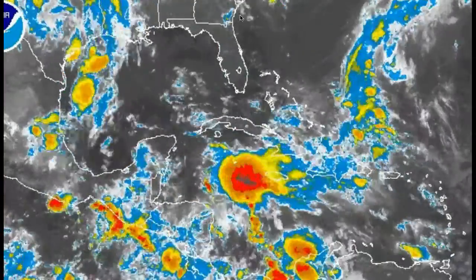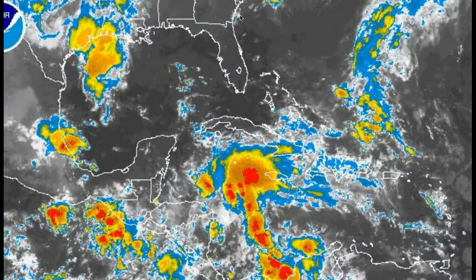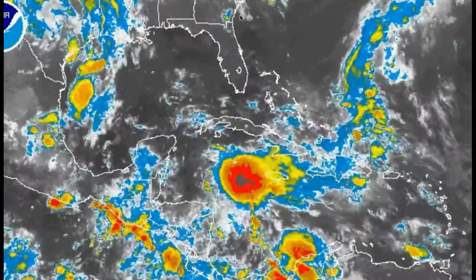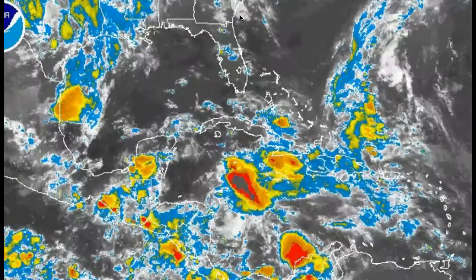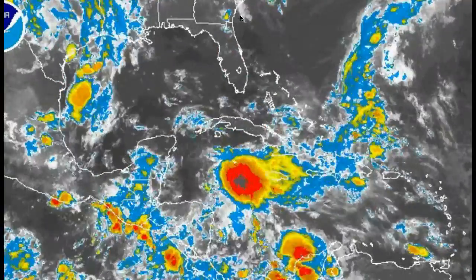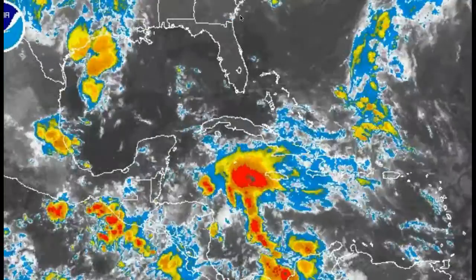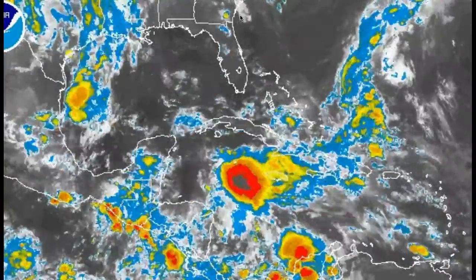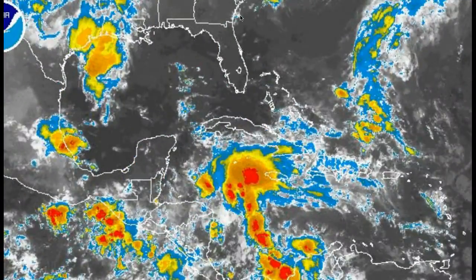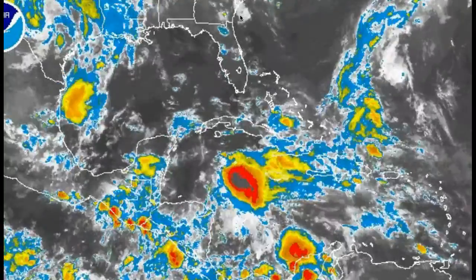So we have a lot of features that we're going to be keeping an eye on over the next couple of days. And I just wanted to show you how all these parts come together and work interactively with each other. You don't just look at the Pacific and then say, well, the pattern's going to be this because the Pacific says that. You have to look at everything, combine all features. And then when you do that, that's when you get a really good idea of what's happening with this weather pattern.